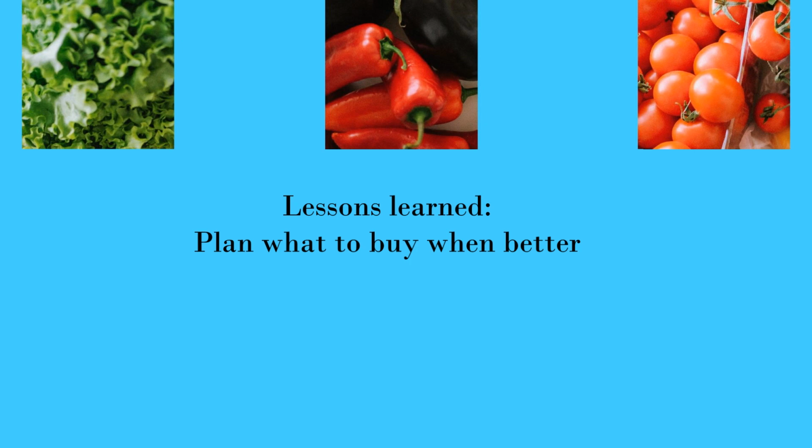Overall lessons learned, I need to get better at planning out what I buy when. At the start of the week I was full of enthusiasm for this project and I bought a load of fresh fruit that I then didn't get to fast enough. I bought some grapes and some figs, but when it came round to eating them, they'd gone all squishy and manky and were starting to go mouldy. So that was really bad planning on my part.